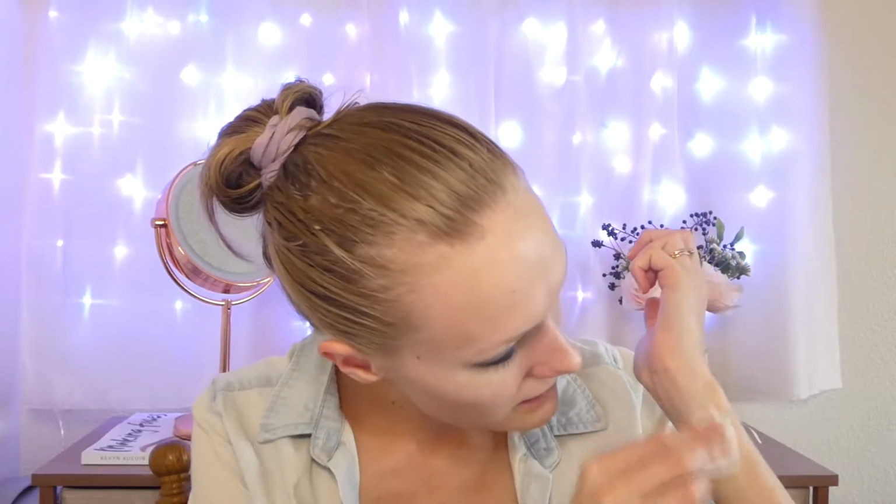So let me try swatching this on my arm here. Oh no, see, it's a really dark blue. In the pan here, it looks almost very royal, but when you swatch it, it definitely has a darker undertone to it. I was definitely hoping that it would have been a little bit more vibrant and royal, but that's okay.